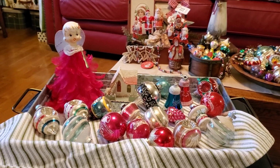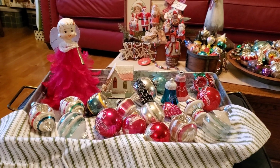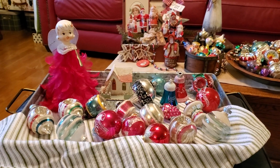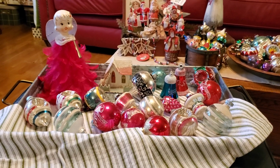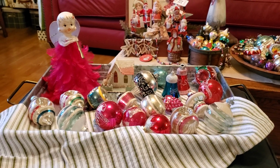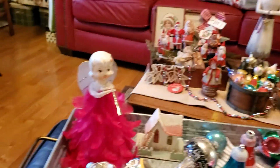A big part of these ornaments right here are Shiny Bright. And there's one that, if I hadn't seen the Shiny Bright on the top of it, I would have assumed it was Poland or Germany. But it's the only one I have ever seen like that, and I had totally forgotten that we even had that. But before we get to these ornaments, I have something I want to show you that's very special.